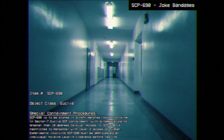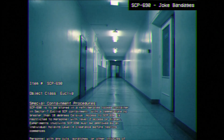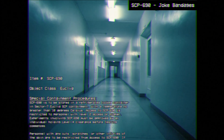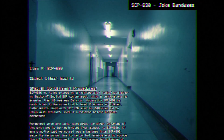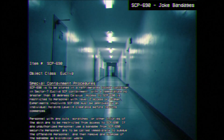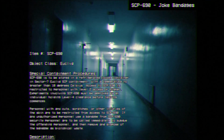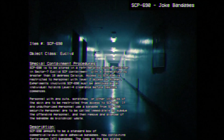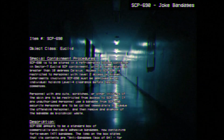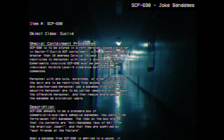Access to SCP-690 is restricted to personnel with Level 2 access or higher. Experiments involving SCP-690 must be approved by an individual holding Level 4 clearance before testing commences. Personnel with any cuts, scratches, or other injuries of the skin are to be restricted from access to SCP-690. If any unauthorized personnel use a bandage from SCP-690, security personnel are to be called immediately to subdue the offending personnel and then remove and dispose of the bandage as biological waste.